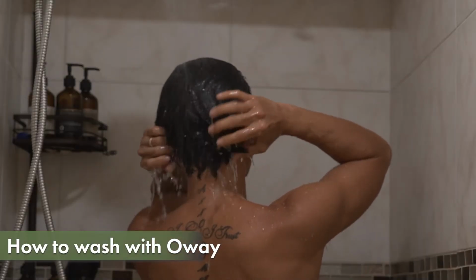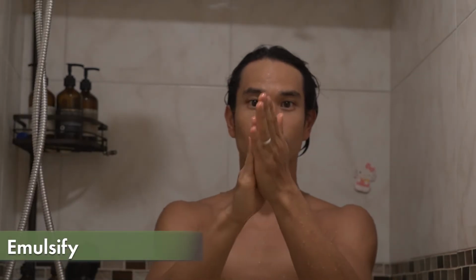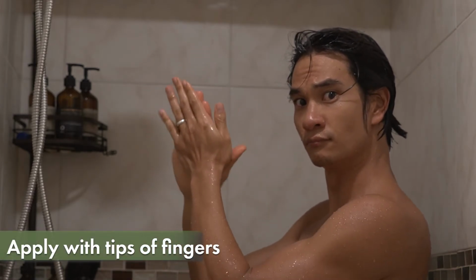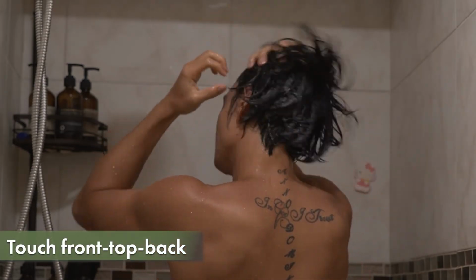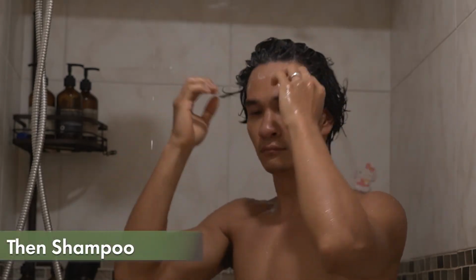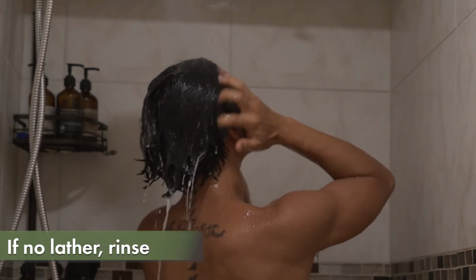Last but not least, we've got to teach our clients how to wash their hair with Oway. One pump is usually enough. Emulsify and use the tips of your fingers to apply from the front to the top and the back. If they do this correctly, usually there's a lot left in their palms, so use the rest and shampoo, shampoo, shampoo. Warn clients that if on their first shampoo there is no lather, just rinse and repeat.